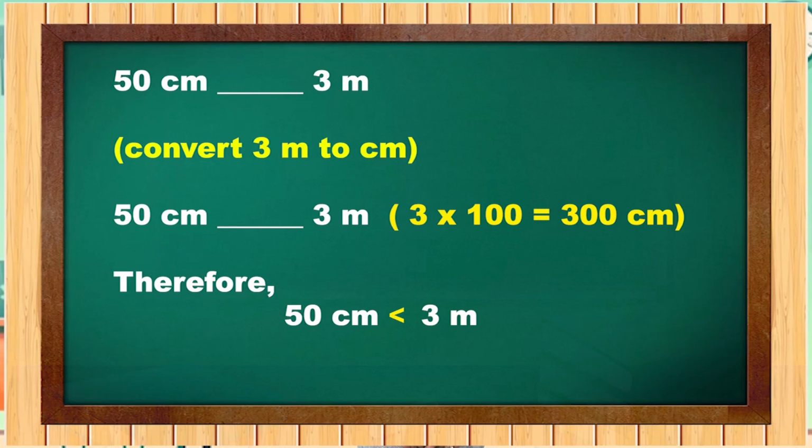For example, if we are asked to compare 50 centimeters and 3 meters, we will convert 3 meters to centimeters. Hence, to convert 3 meters to centimeters, we will multiply the numeral 3 by 100. That is equivalent to 300 centimeters. Therefore, 50 centimeters is less than 3 meters.